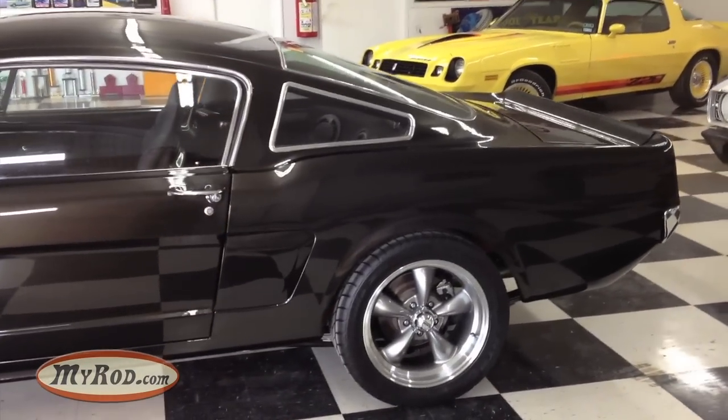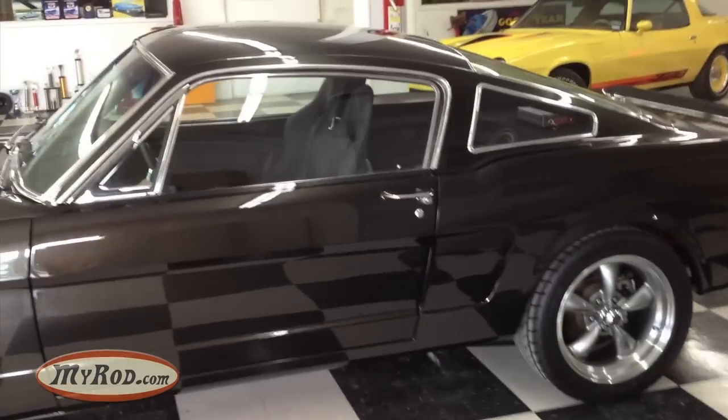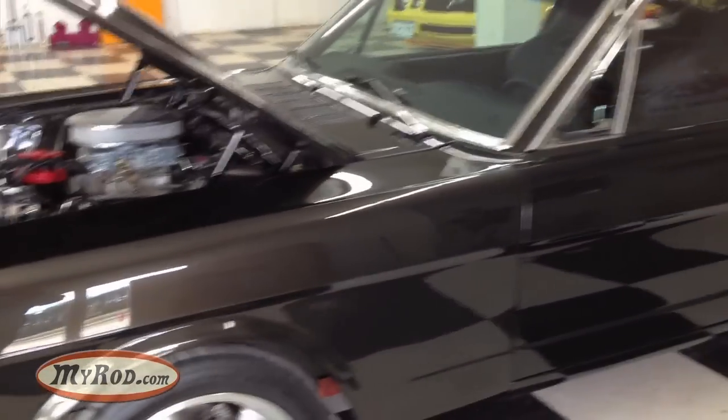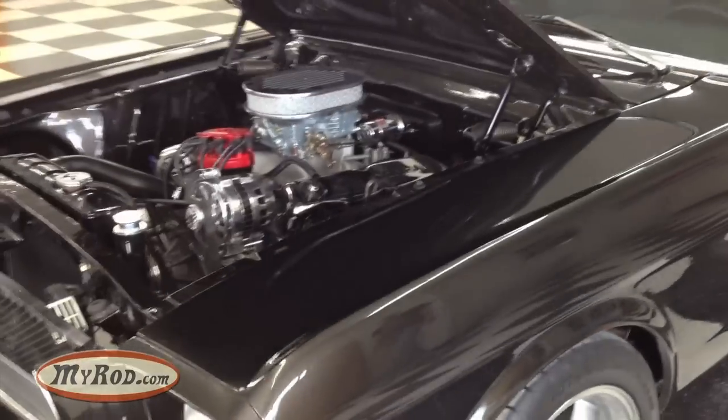The color reminds me of the Black Jade on my 69 Shelby. And this is a serious hot rod. This is not for the faint of heart. I will throw you, I'm sure.